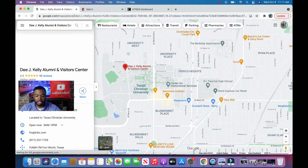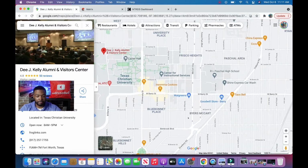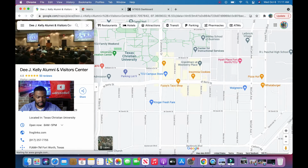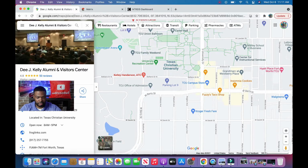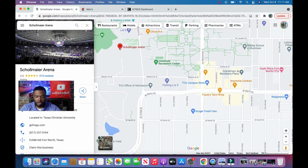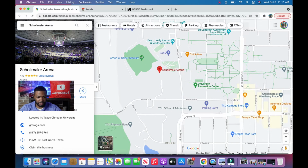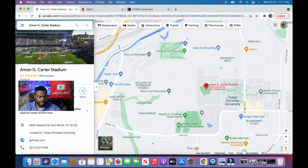They have a really large facility where people can visit, a really large visitor center. I meant to pull up the stadium actually. I did a vlog around the stadium, so let me see. Is this it right here? Yeah, that's the arena, and then they also have a nice little sports complex. I believe this is it right here. Yeah, this is it. So you have that.